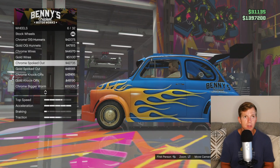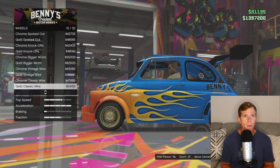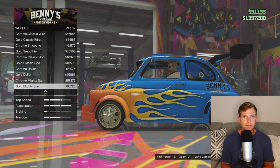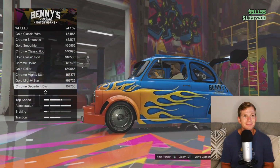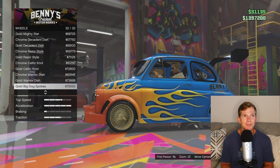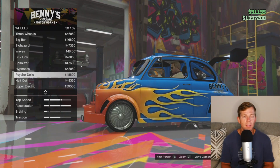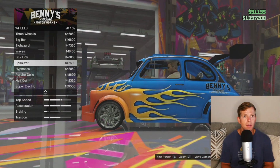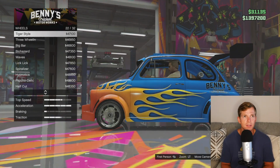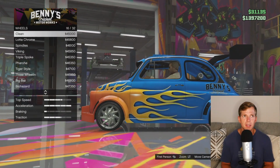Some of these bespoke wheels might be a good option, actually. I feel like they would probably fit the car style pretty well. This is great. I'm having a great time. I love it. Which ones do we want? This is the part that can really make or break your car.